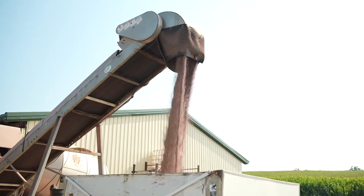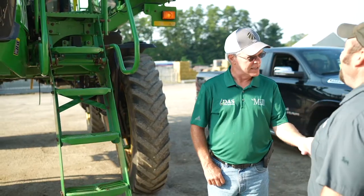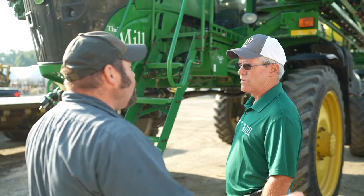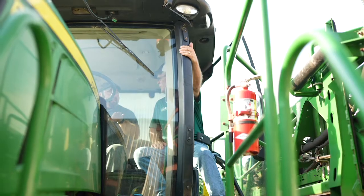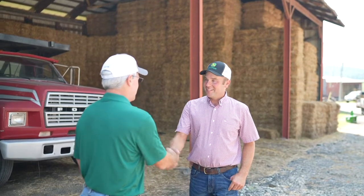We like to deal with the mill because of the personal relationship we have with the agronomists and the owners. The other places in the area will just send a salesman around and they tell you what they have. It is what it is, and that's what you get. Where the mill, Ben, one of the owners, will stop in, hey, how you doing? Can we do anything? Do you need anything? And the agronomists are the same way.